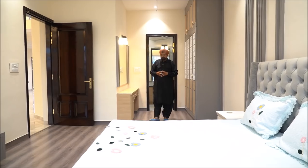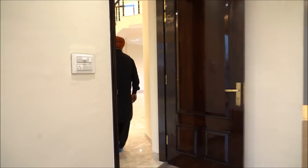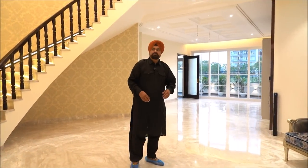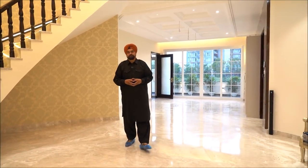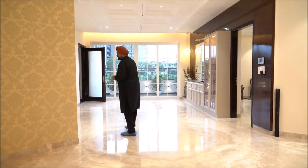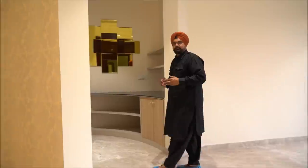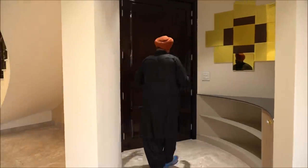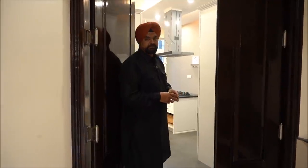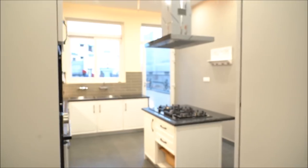So we go from this room back into the central lobby, and we'd like to show you one of the most beautiful kitchens which we have designed till date. This kitchen, my friends, is one of those kitchens where you find time and you find pleasure to spend while preparing food. The lady of the house can actually work here and enjoy herself.